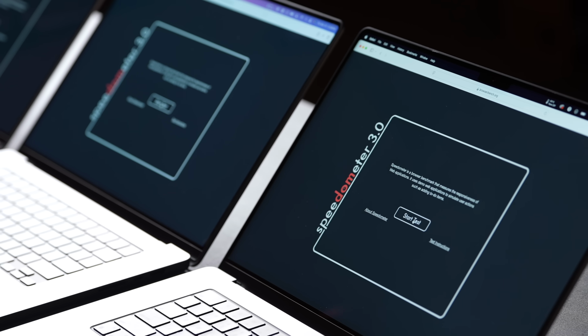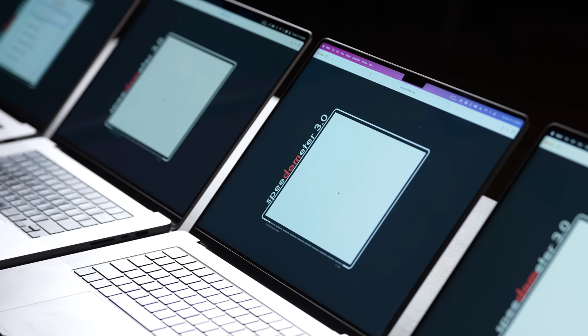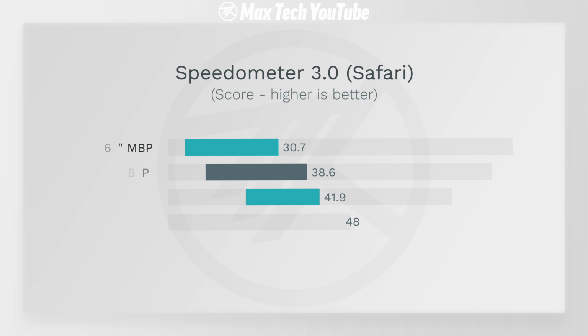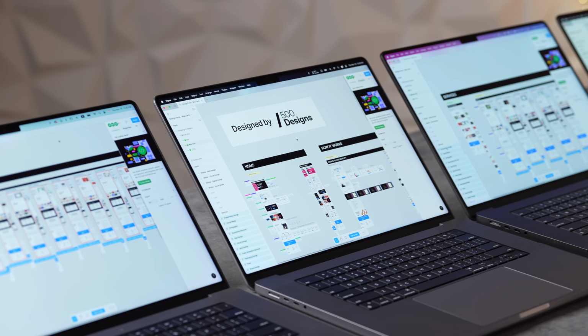So that brings us to Speedometer 3.0, which basically tests the snappiness and speed of web browsing and web-based apps. And here you can see that the M4 Max is 56% faster in terms of web browsing than the M1 Max, and the other two are right there in the middle. And how does that translate into real-world web-based app performance? Well, we have Figma right here.